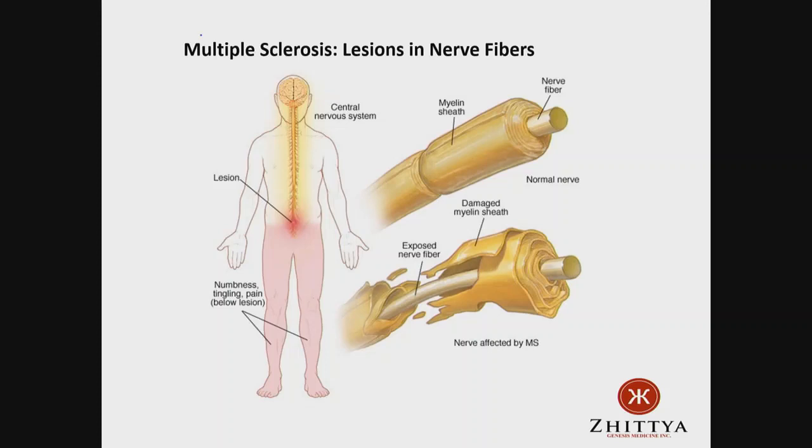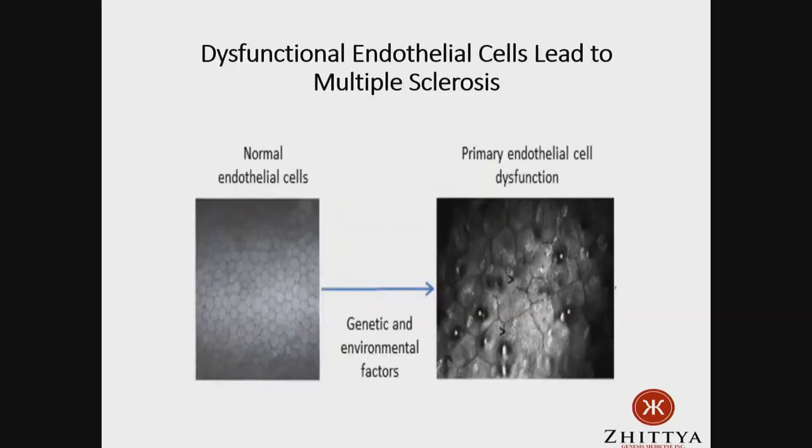We believe this is a vascular problem, and we believe a vascular approach could affect this disease. Let me just show you two bits of evidence. In multiple sclerosis, they don't know what the cause is. It might be genetic, environmental factors, even lack of vitamin D has been postulated. This is the inside of a blood vessel from a normal patient. You can see these are the endothelial cells that line every vessel in our body.